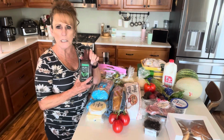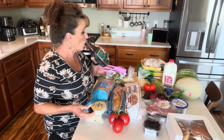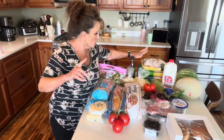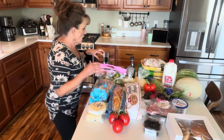Oh, I got myself an iced tea only because I was a little bit thirsty. And I like unsweetened tea. So there you go. And then chicken. Oh, and sandwich bread for the week, just in case. We always have that available.